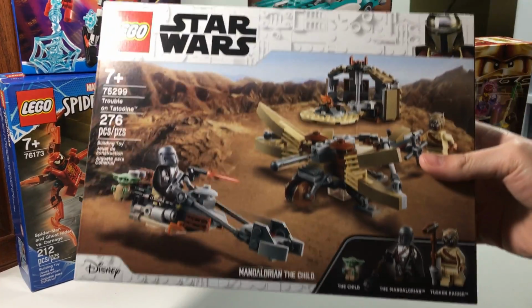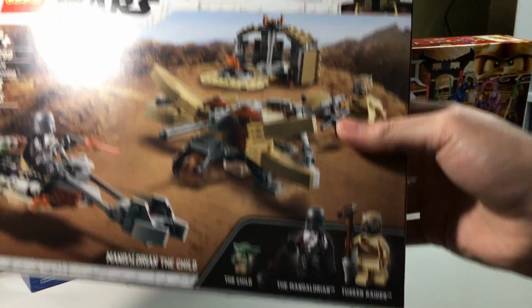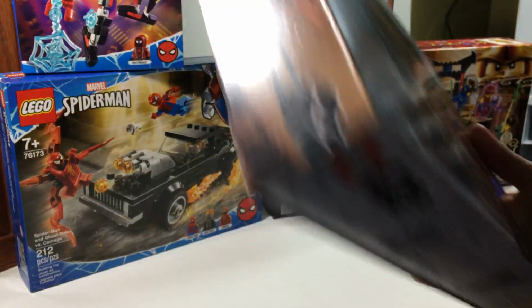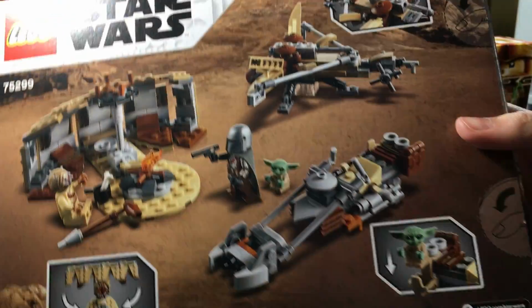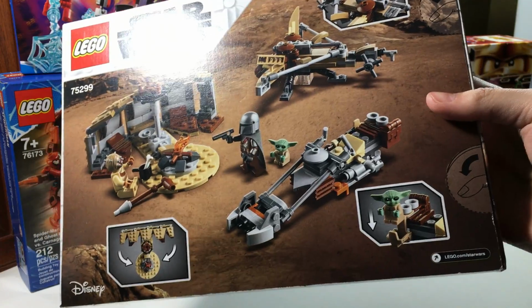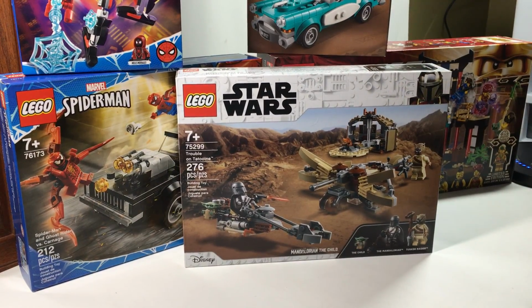And the last set is the Trouble on Tatooine set from Mandalorian Season 2. You got the Beskar Armor Mandalorian, the Child, and the Tusken Raider. This is also a super cool set, and can't wait to build this one up. And that is basically everything I got for January 1st.